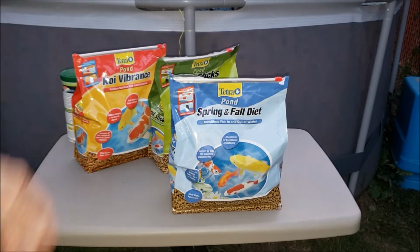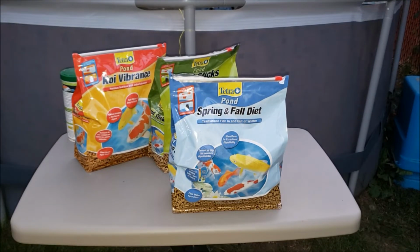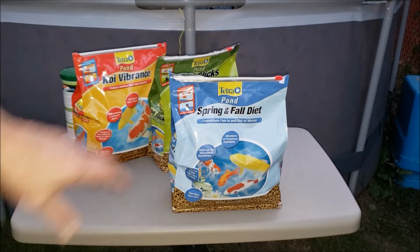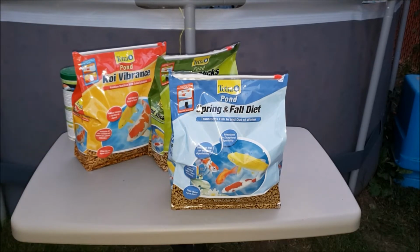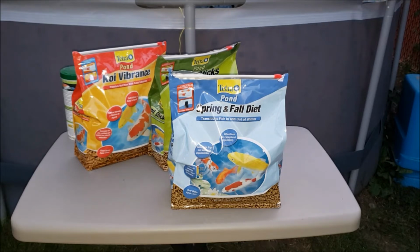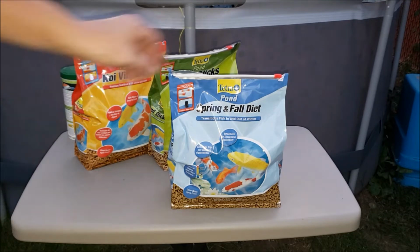As soon as it gets to where it's colder, and even for the first feeds of the year, right when they come out of hibernation, you want the fall food or the spring food, either way. It's way easier for them to digest. It'll help get their immune systems going, and then you can pound them with the good stuff to get the color up and the nutrition and that kind of thing.